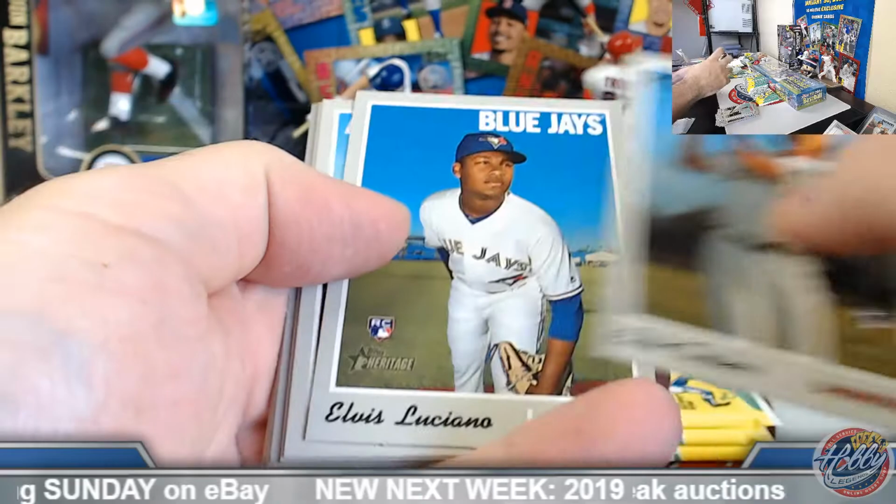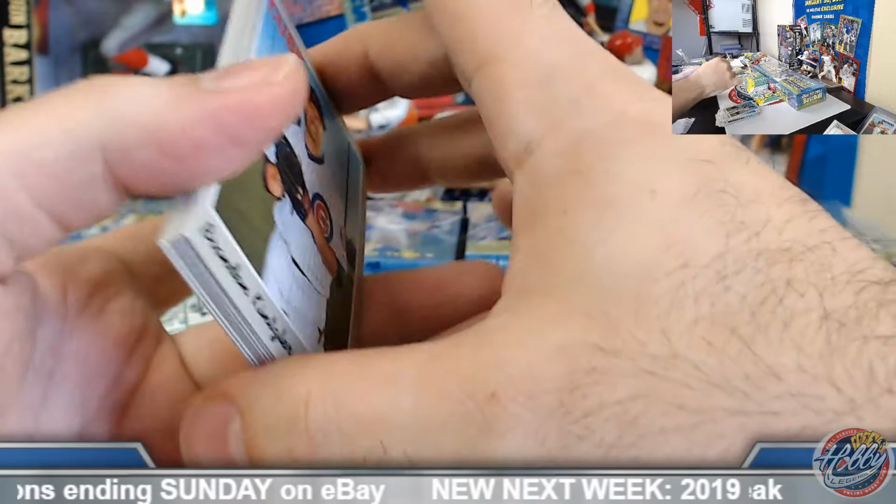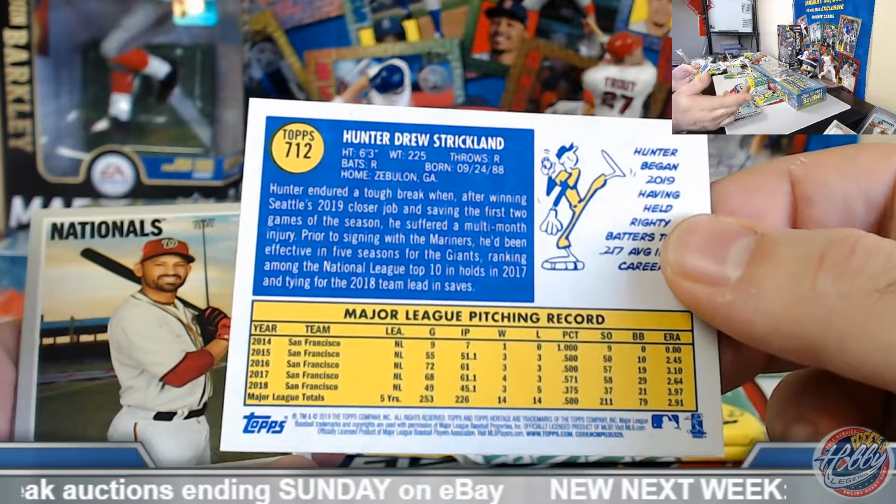Stephen Pierce Award winner. So there's another form of a kind of a nice outlet, another kind of out hit basically, right? If you don't hit it on an auto or a short print or a mini or variation, you know, different ways to get on the board. High number Strickland.